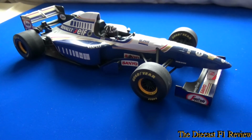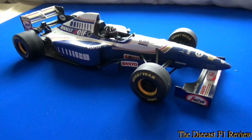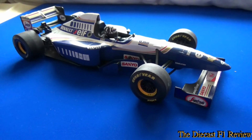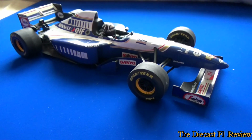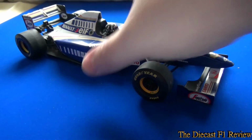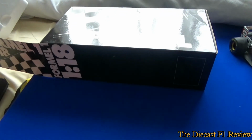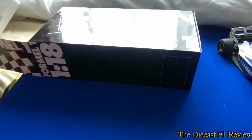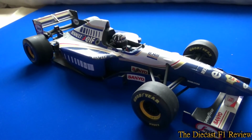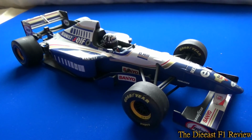You tend to get the David Coulthard version quite often, but the Damon Hill is a bit more scarce. It also comes in two different boxes. This one is in a closed box. If I move the car out of the way, you can see it's a Formel 1 model box with no sticker, so you don't know who's actually in the car. Price-wise it's up and down, because the rarity is up and down as well.